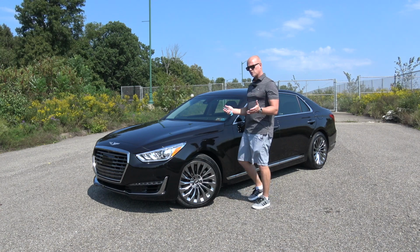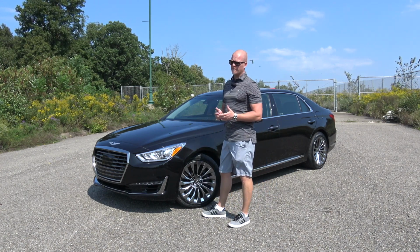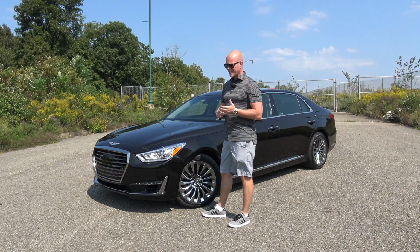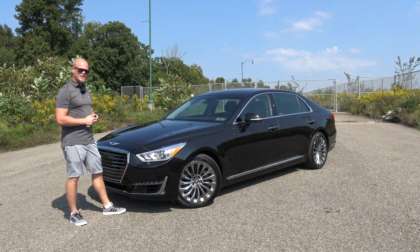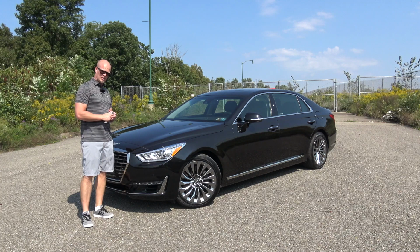When you think of full-size luxury sedan brands, what comes to mind first is most likely Mercedes, BMW, Audi, and Lexus. And they are most likely all over 6 figures. Until now, introducing the Genesis G90. This is Hyundai's luxury brand.